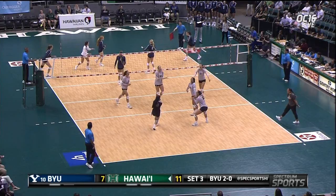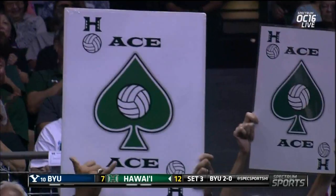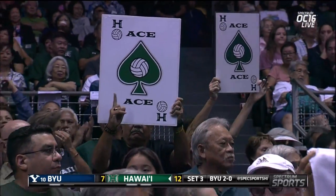Out of the timeout, Savannah Kahakai rips into an ace. And Hawaii leads by a handful, yes, a pair of aces in this third set for the Rainbow Wahine. Largest lead of the night.